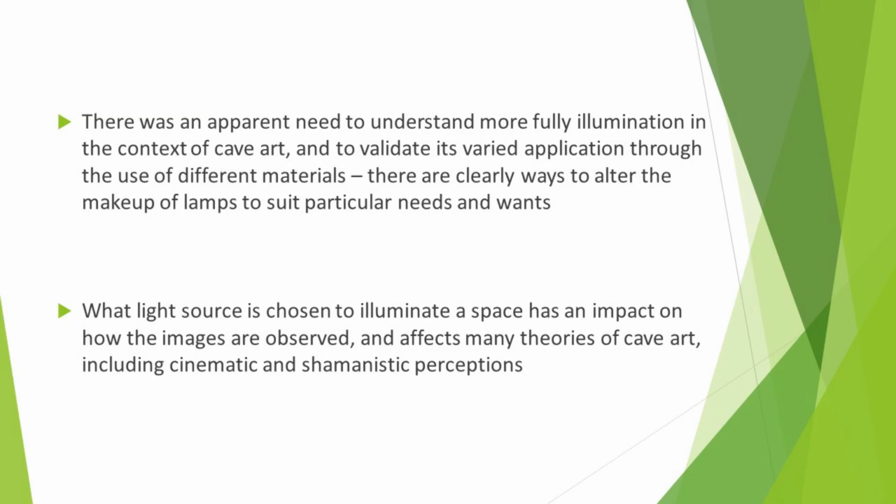Assessment of the illumination levels, which may have been achieved inside cave art sites, can help to answer questions about the art, such as audience, working conditions, technological choices, communication, and the relationships between the rock and the viewer. The physical context of the art requires just as much examination when trying to establish purpose, including the lighting conditions. Simply, what light source is chosen to illuminate a space has an impact on how the images are observed. Even the placement of light in a space can affect the art, as it affects the legibility of motifs and symbols and how well they can be recognised.